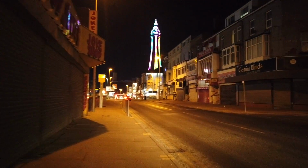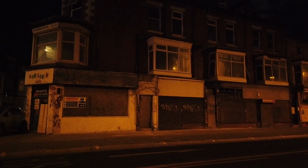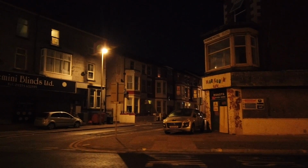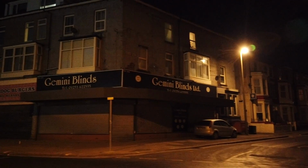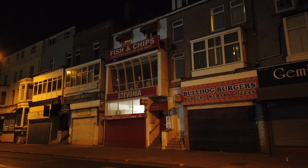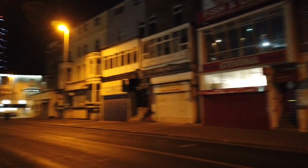So you can just imagine years ago, people used to flock into this part of Blackpool from Central Station. And, well, look at it now. It's definitely gone downhill around here, hasn't it? If you want to find out more about Central Station, watch our Venture Me's videos. They did a series on it, really, really good. There's a Stavonia over there, connection with the A6 murder.